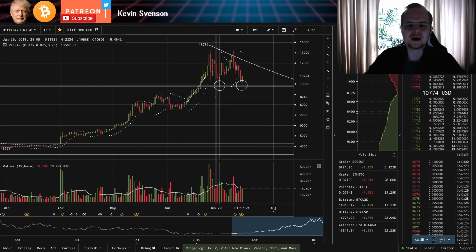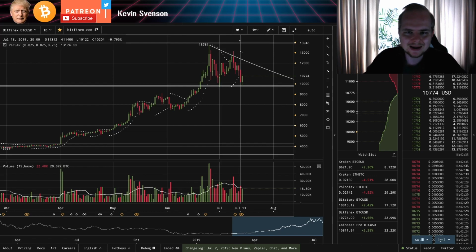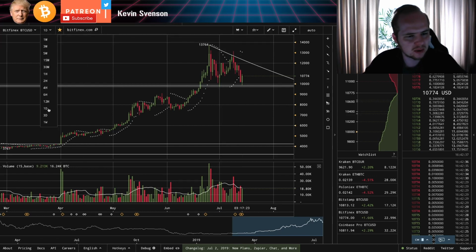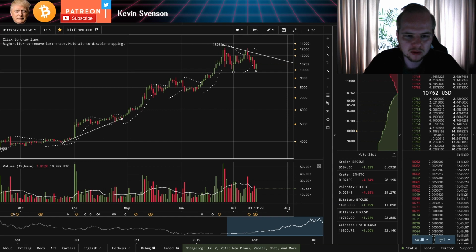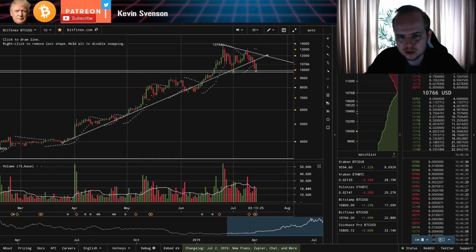So I want to take a look right now at the parabolic trajectory. I want to analyze it, see if we've broken out of it, see if we're still within it. On the screen right now, I've mapped out the most consistent areas of support. Where has support hit the most, which is these areas right here. This is the most accurate area to map out support, which is this support, this support, this support, this support, this support, and this support here, which we have just broken below.